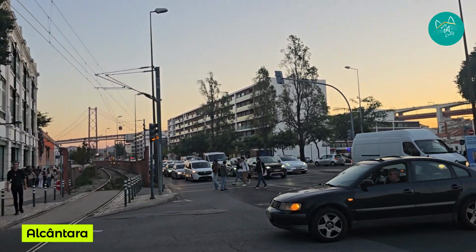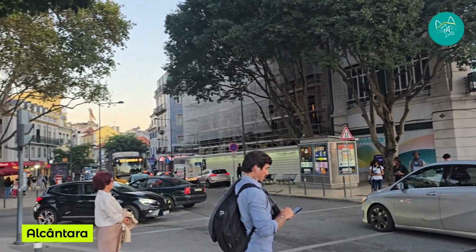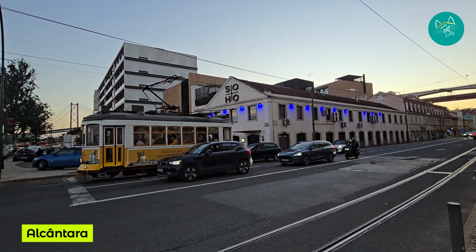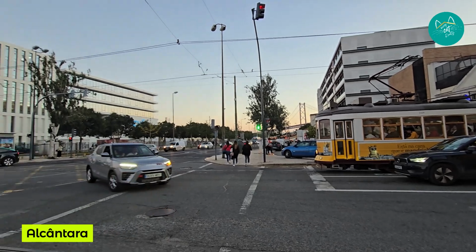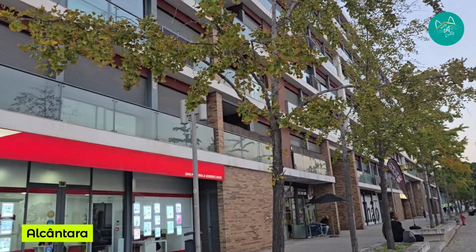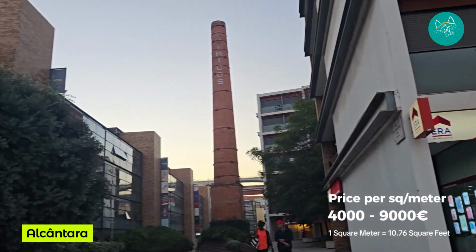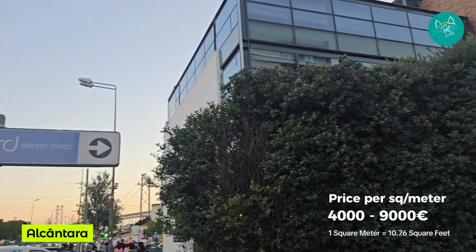On the other hand, you do not have subway here. You do have train and pretty decent accesses by car. Regarding prices, it's not the most expensive area, but it's not cheap either. Like I said, it being a mixed bag, you have a bit of both things. So you can find things between 4,000 and 9,000 euros per square meter.